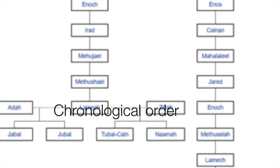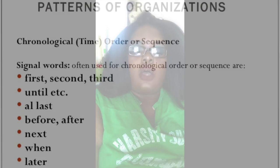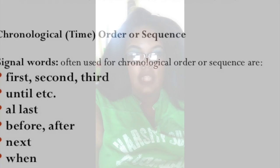The next one we learned about was chronological order. Chronological order refers to the order or sequence of time. The most common signal words that you will see are first, second, third, next, and last. And again, this is sequence of time.